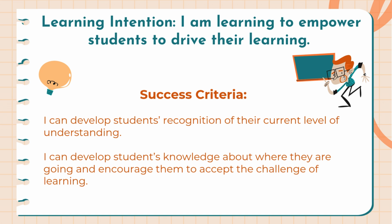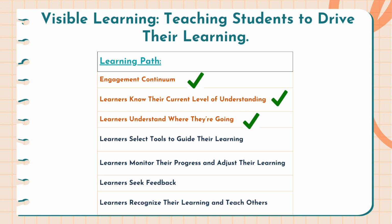This micro course focused on signature practice number 4, which is one of 11 practices under the umbrella of visible learning. You just completed the second micro course for visible learning signature practice number 4, teaching students to drive their learning. The next micro course will focus on learners selecting tools to guide their learning and learners monitoring progress to adjust their learning.